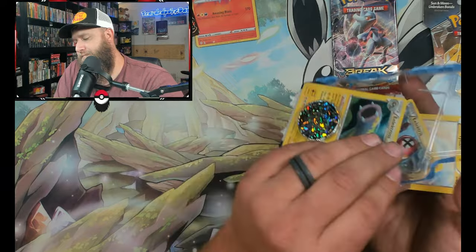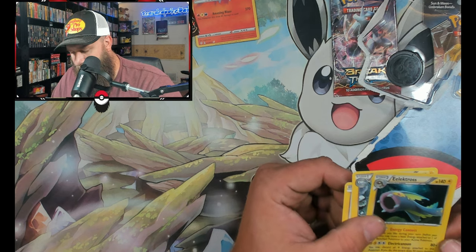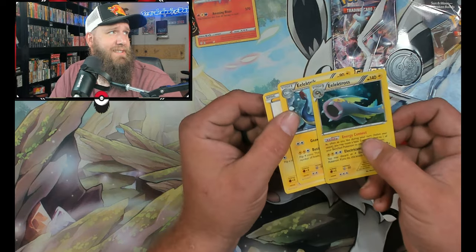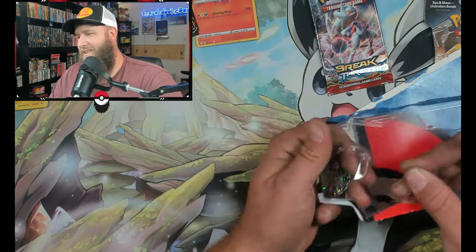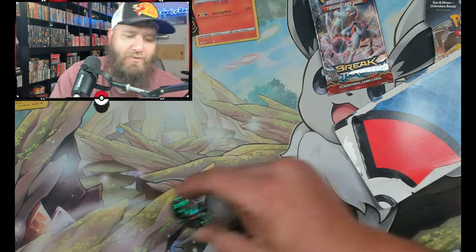Let's see. I think this Electros is the promo. It doesn't even say promo on it though. None of these say promo. It doesn't make sense. Okay. All right, and we ended up with a cool-looking coin here with Mega Gengar. Check that out. That's a cool one.